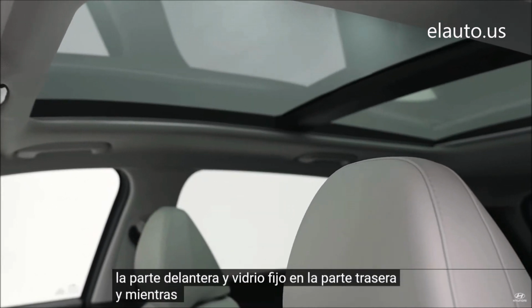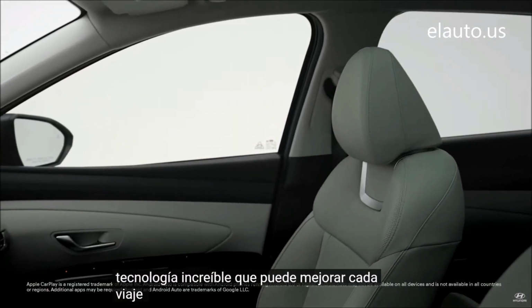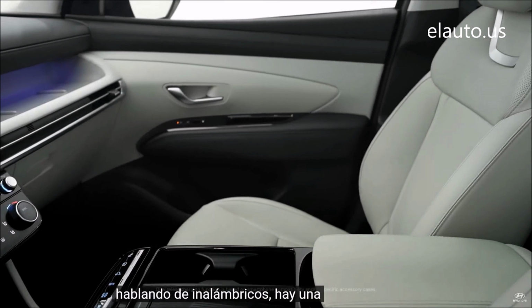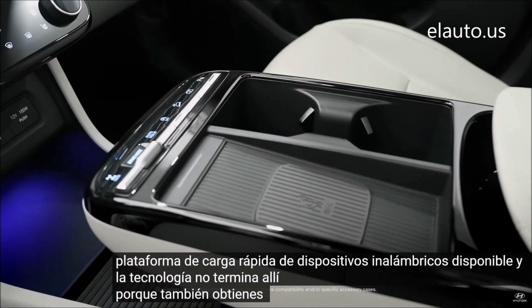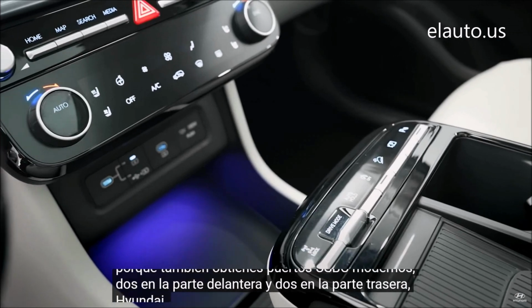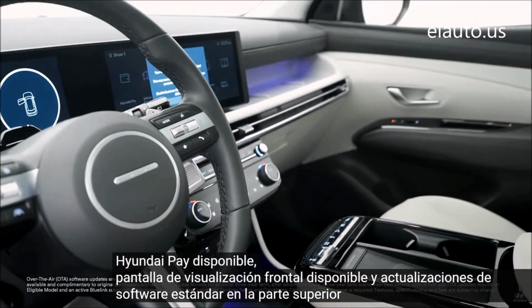And while the restyled interior is really impressive, you also get some pretty incredible tech that can make every drive better, like standard wireless Apple CarPlay and Android Auto. And speaking of wireless, there's an available wireless device quick charging pad. And the tech doesn't end there, because you also get modern USB-C ports, 2 in the front and 2 in the rear, available Hyundai Pay, available head-up display, and standard over-the-air software updates.